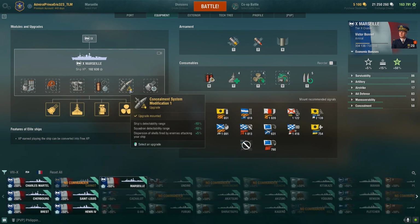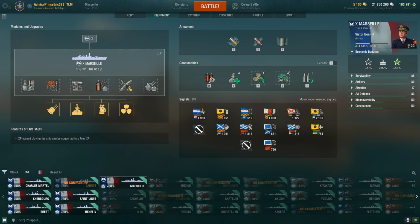So the fifth slot is going to be concealment system mod 1. This is very important. It reduces the ship's detectability range, as well as that of the special shells fired by enemies attacking you, which is going to be plus 5%. Finally, the main battery mod 3 is at the sixth slot, which reduces the main battery reload time, as well as the traverse speed for the main battery is going to be minus 30%.